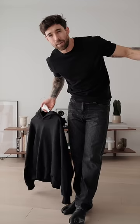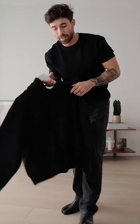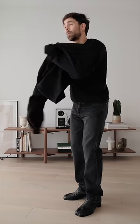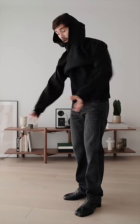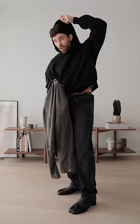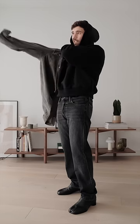So that's kind of the base of the outfit, but if I'm heading outside, I need to add some layers. I've got the DS sample hoodie in black. Again, I gotta wear this to see what I want to change and keep, but so far, I don't have any complaints. For the final layer, I'm thinking of going for this trucker jacket from Our Legacy. However, to be honest, I don't know yet if it's actually gonna work. It's not perfect, but it's fine for today.